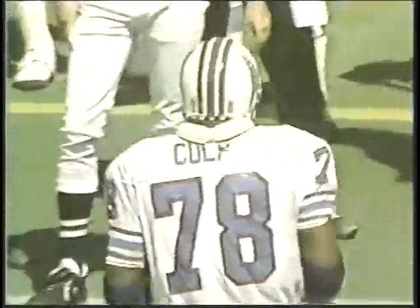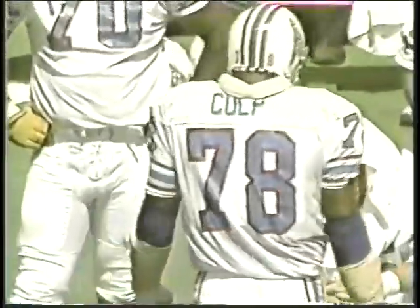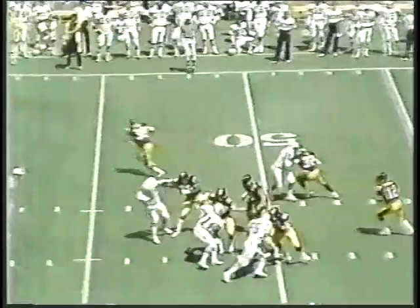An eye right there on number 65, Culp. Number 78, Bethea. There you see Mike Webster, 52, working hard on Curly, and his ability to negate really the power and strength of Curly Culp, number 78, has been a major factor in Pittsburgh's ability to defeat this Oiler defense. Culp going out. Ken Kennard, 71, now playing in that nose spot.